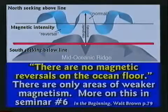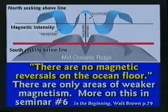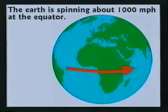Okay, suppose you can prove there are no magnetic reversals, only weaker areas of magnetism. Now we need to come up with an explanation for why one area is weaker than the others, and we've got that on video number 6. We'll get to that. But what does this do to the evolutionist? You just took away the idea that there are reversals. So now you go back to your original problem. The Earth's magnetic field is getting weaker. So how old is the Earth? If he wants to believe it's billions of years old, now he's going against some clear scientific evidence. It can't be billions of years old. That's for sure. Okay, the Earth is slowing down.